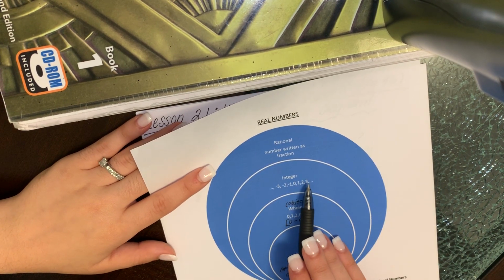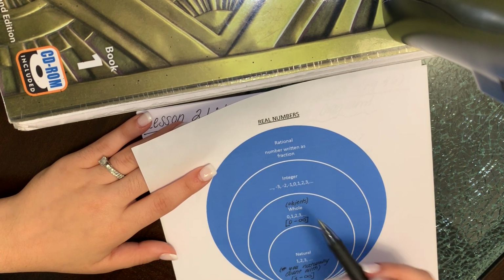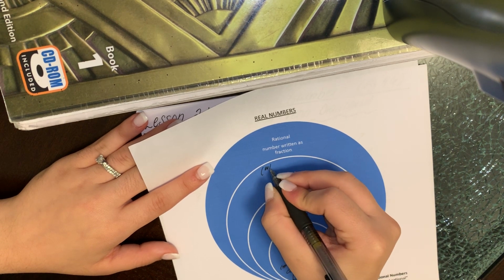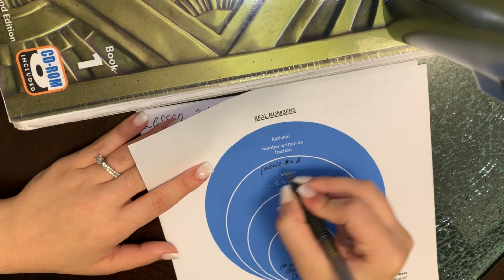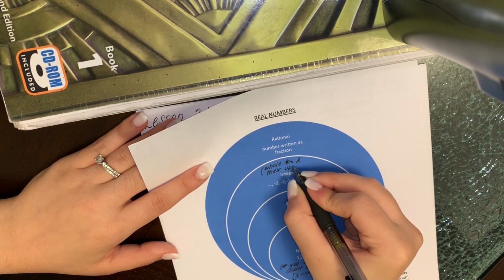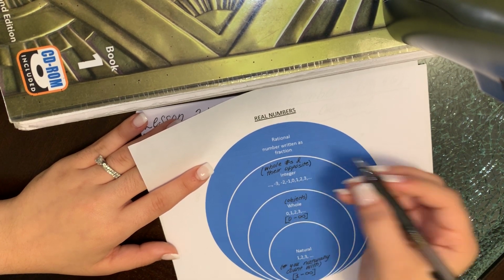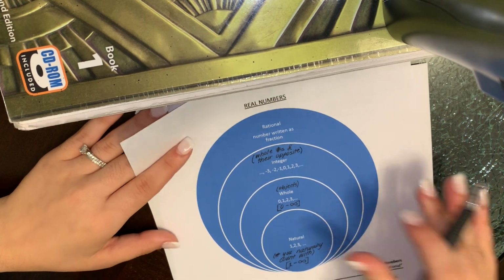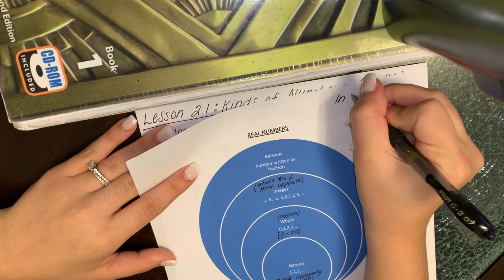Now an integer kind of looks like a whole number and a natural. You have 0, 1, 2, 3, but then now you have -1, -2, -3. That's because integers are just like whole numbers, but they are whole numbers and their opposites. Hopefully you can reflect back on what the word opposite means, but opposite, just to remind you, just means positive and negative numbers.